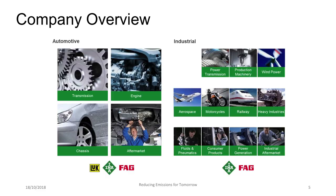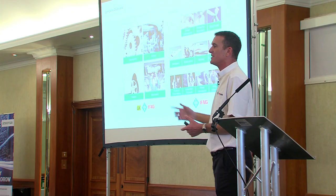If you look to the right-hand side, as you can see here, this is predominantly bearing technology, INA and FAG. Basically, if it moves in this world, we've generally got something to do with it. As you can see at the top there, we're heavily involved with wind power, also hydro power generation as well. So we're also looking at new energy sources going forwards.